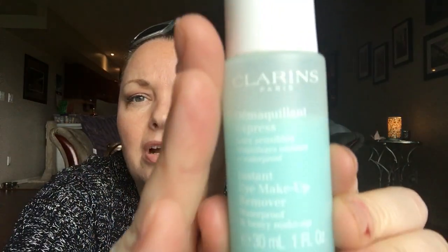Oh, that's much better. But what I will say is I started using what I got in this Clarins box that I purchased on Boxing Day. It is Clarins Instant Eye Makeup Remover, Waterproof and Heavy Makeup. Really hard to read that. This is the travel size, and you shake it up. It's got a dual oil and water kind of thing. I just take a regular Q-tip, and this is perfect because there's a little squirt spot there. I just squirt a little bit onto a Q-tip, and it works just the same as the magic eraser sticks.